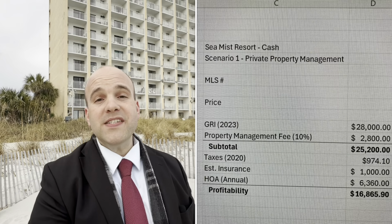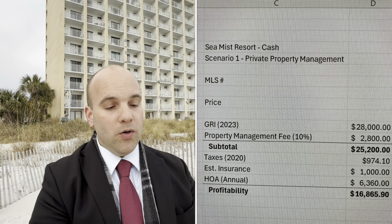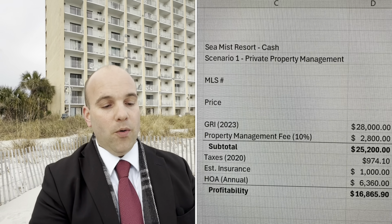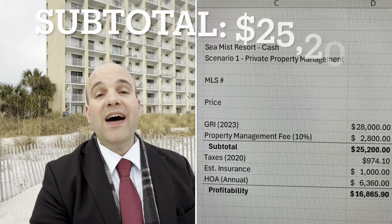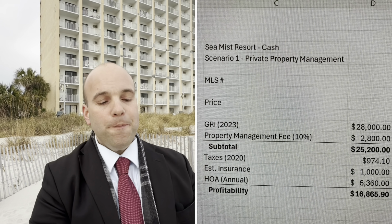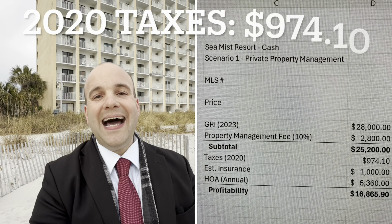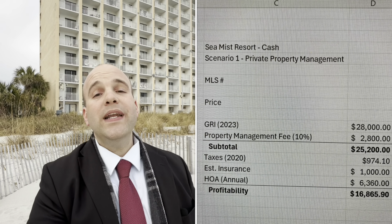hard. Now, if you use Evolve, an off-site property management group that only charges 10% to manage your rental, you're looking at only spending $2,800 in property management expenses. Now, that brings you to a subtotal from that $28,000 to $25,200. Now, from that $25,200, the previous year's taxes on a unit here was $974.10. Excuse me, that was the 2020 taxes on it.